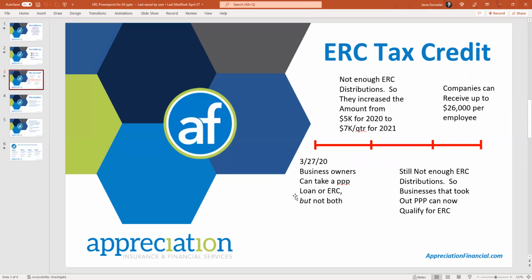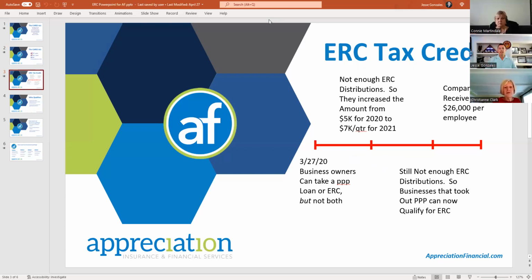So when the ERC first rolled out, this was March 27th of 2020, business owners could take the PPP loan or ERC, right? But if they didn't know about ERC, odds are they probably weren't going to take it, but they could not take both. Okay, so they could only qualify for one or the other. So let's just say you were a small business during the course of that time and you did take that credit. However, when you took the credit, you took the PPP loan and your CPA said, well, you took the PPP loan, but you're not going to qualify for the ERC because at that point in time, you couldn't do both.